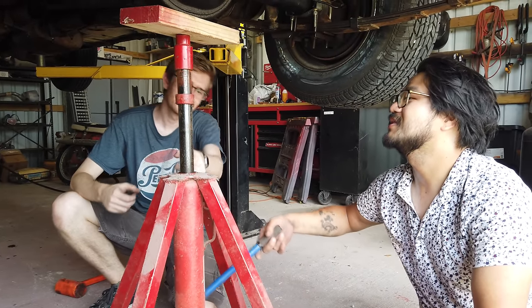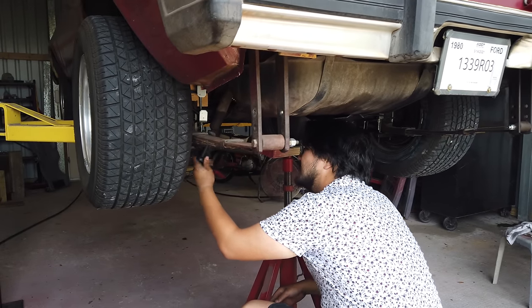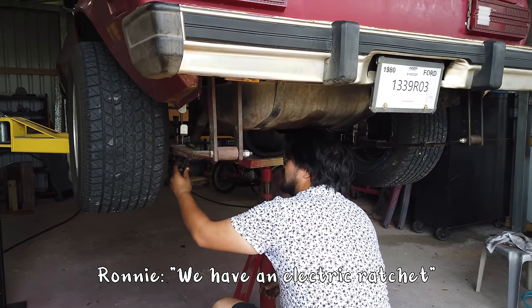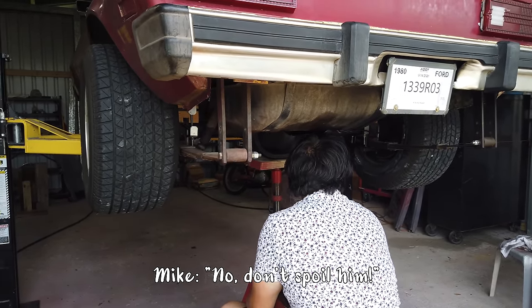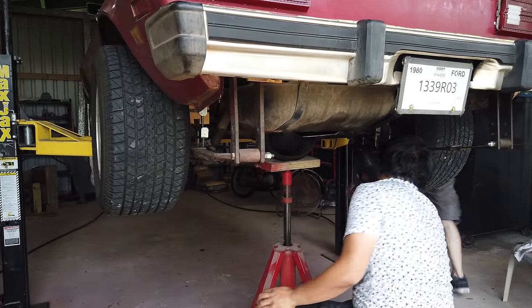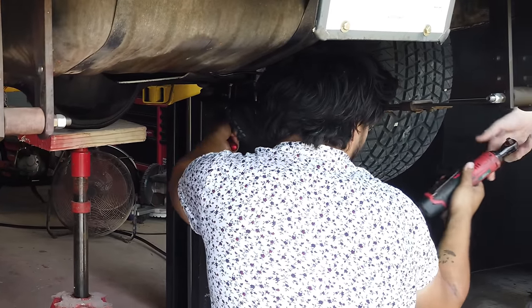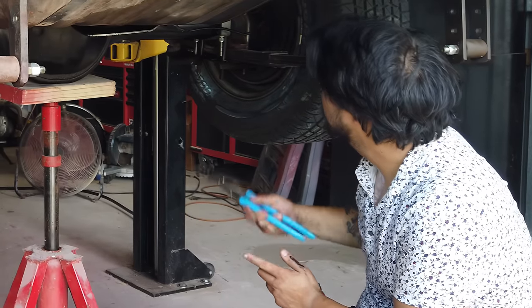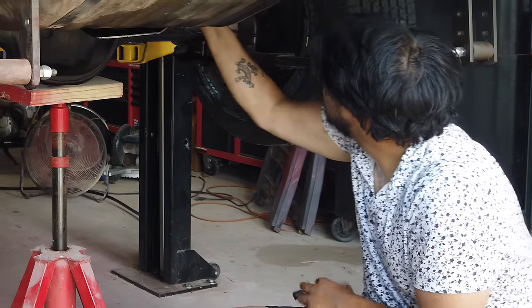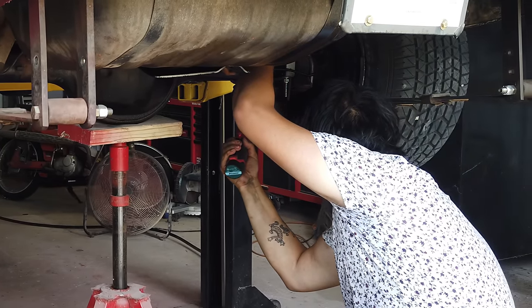And once we finally had that in place, we could lift the axle up just enough so that the shocks could be removed. We have an electric ratchet if you want to use that. No, don't spoil it. I'm not on technology, guys. Lifting up under the axle is especially important here since the shocks are so short that they're holding the leaf springs under a fair amount of tension. Sean is using channel locks to keep the body of the shock from spinning while loosening the bottom fastener.